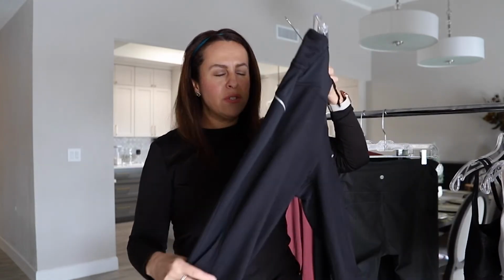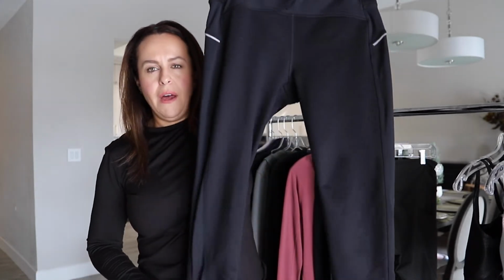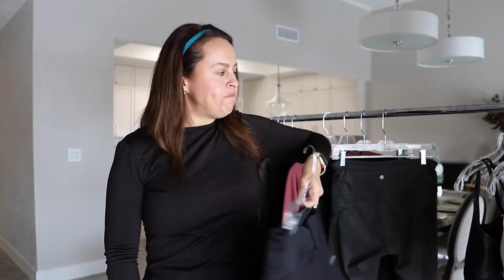I do have some to compare to, but they're not Lululemons. I am gonna talk about them briefly, but Lululemon doesn't have anything with fleece that I could find. I guess that's not a fabric that they produce, and so they don't really have any leggings with fleece. So I will just compare with you a fleece type of legging from Athleta. I'm not sure how you pronounce it, but I call it Athleta.